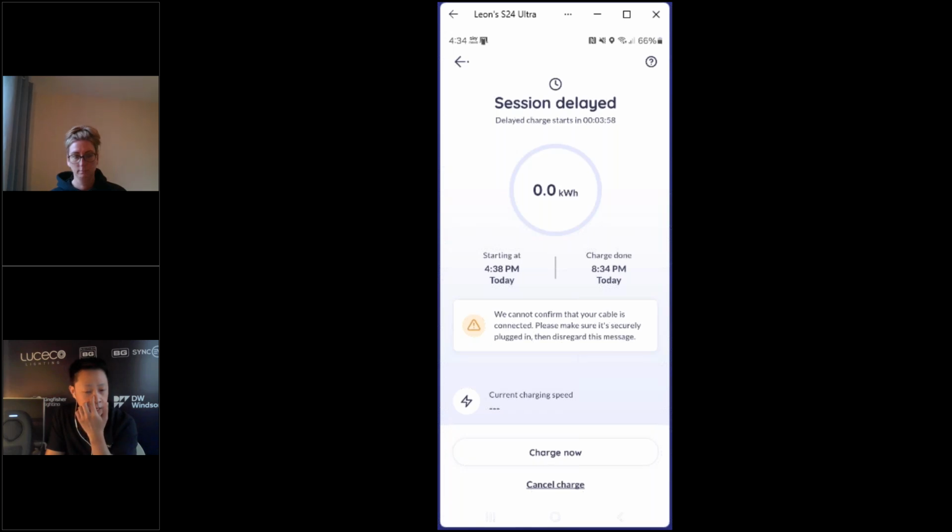Now, in the regulations for smart charging, there's up to a 10-minute window of when the charging sessions start. So it's a random delay, and in this case, it's delayed it by just under 4 minutes. However, me as an end user, I can override that. So just at the bottom there, you can see it says charge now. So I can click charge now and the charge will initiate straight away. If I don't do that, the charge will just start after that random delay of the 4 minutes.